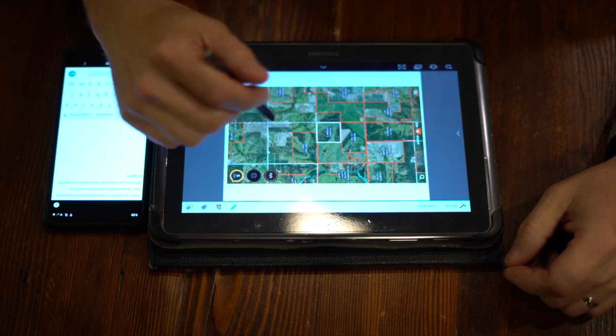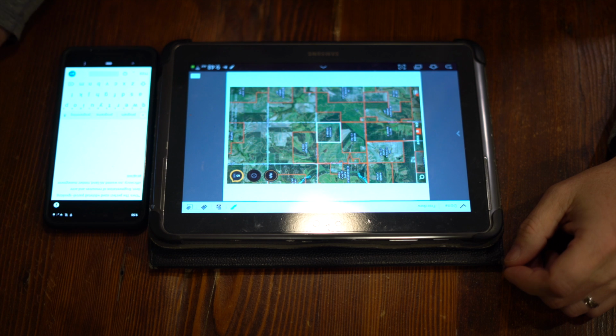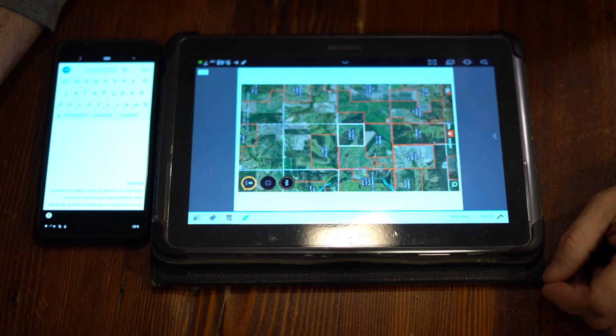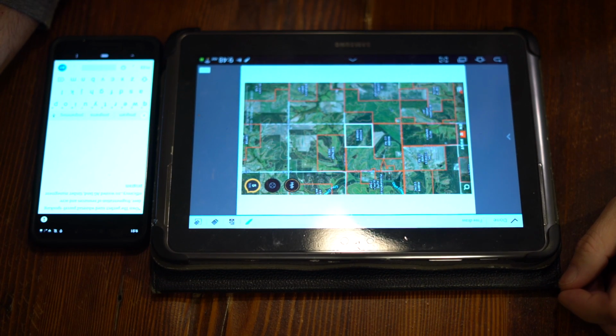I've used an example right here. I just pulled up a random Onyx map from Iowa in an area. And this is a good illustration of large and small properties. Looks like there's property sizes on here approaching 400 to 600 acres in size, and then certainly down to a 40-acre parcel. I believe there's a 20-acre parcel right next to it.